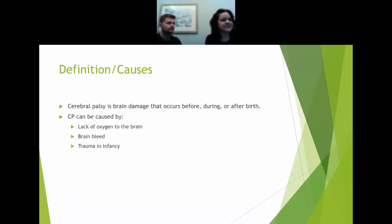Absolutely. So first of all, we're saying CP, but it's really cerebral palsy, or cerebral. I sometimes say cerebral palsy. Same. Most of the time I just say CP.